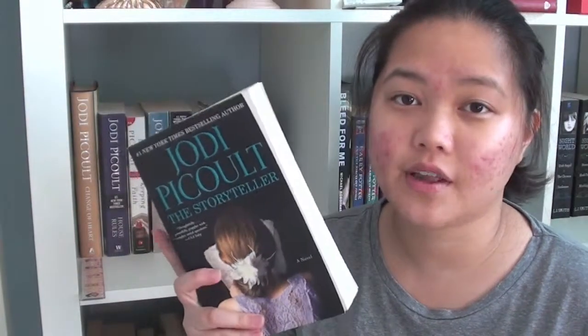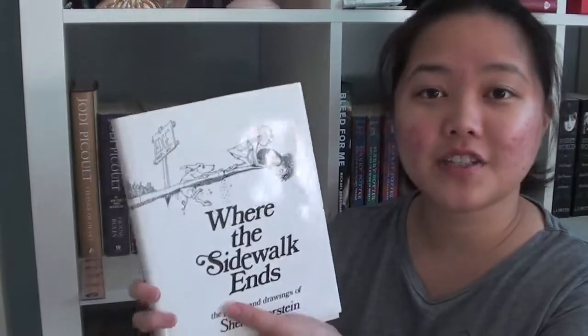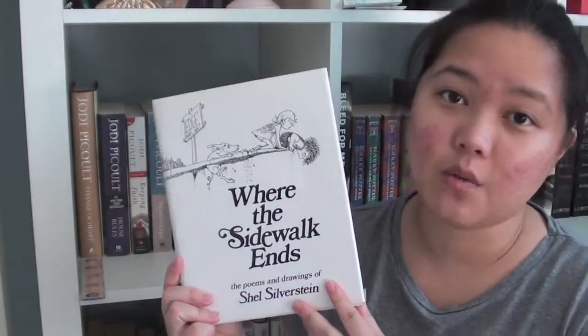And the last one on the shelf is The Storyteller, which I recently read and I talked briefly about in my January book wrap-up video. And the last thing I have: usually when I have little spaces on my shelf and the next book over here doesn't fit, I put a filler book just so it doesn't look really empty. I usually use these Shel Silverstein books, and here I have Where the Sidewalk Ends.